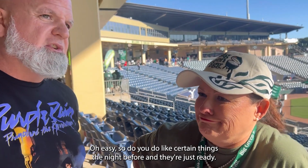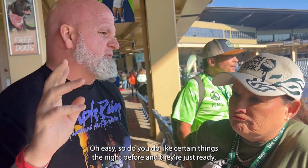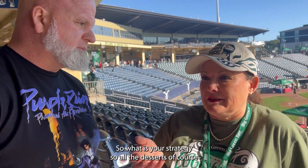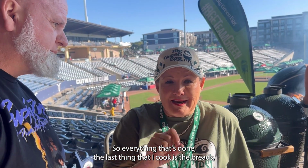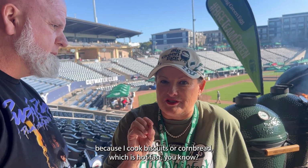Oh, easy. So do you do certain things the night before and then they're just ready? What is your strategy? Desserts for Thanksgiving, of course, those don't have to be served hot necessarily. So everything that's done. The last thing that I cook is the breads, because I cook biscuits or cornbread, which is hot and fast, you know.